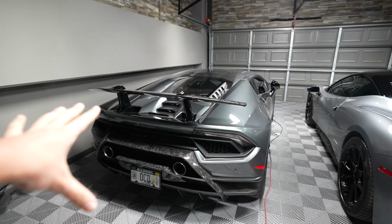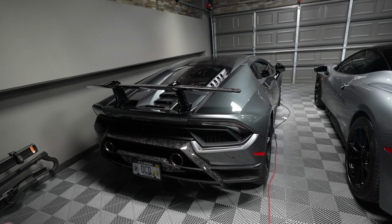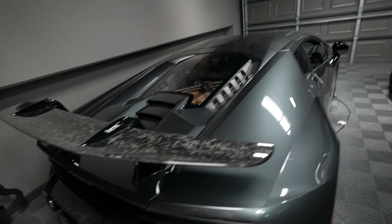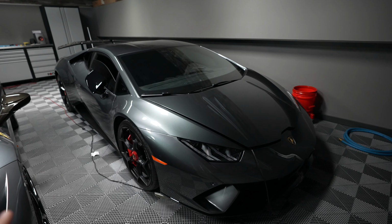As I mentioned, right here is a 2019, I believe, Huracan Performante. This thing is absolutely loaded, absolutely gorgeous, fully clear bra'd. As you guys can see, it's got the forged carbon right there and right there as well. Just absolutely gorgeous spec throughout. Absolutely beautiful. Probably the best version of the Huracan.